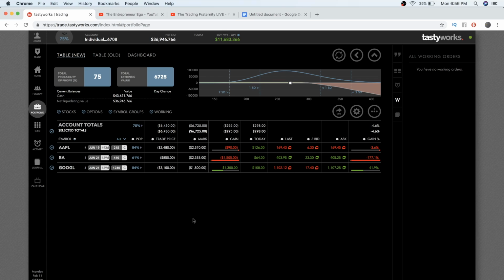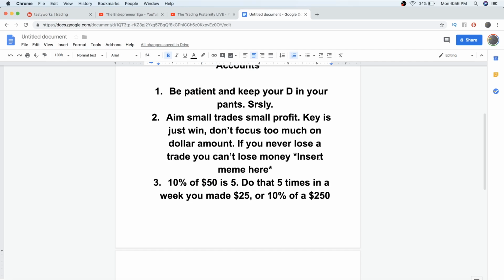When people are like, oh, can you do that? Yes, it's just going to take you patience for that first month or two, but then you're going to start killing it. But just go for 10%. That's what I was saying today. This one I would cut usually at 30%. I'm here and I'm thinking about cutting this one, but same sort of logic. You get up 10%, that's $5, but do that 5 times in a week.